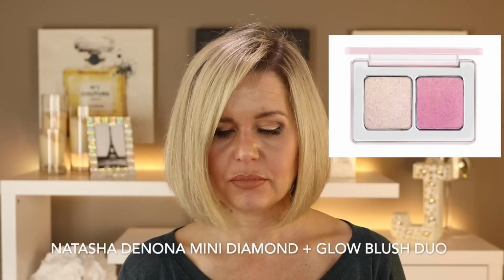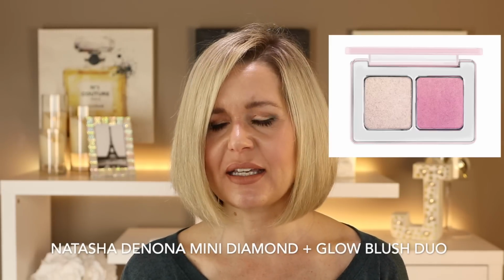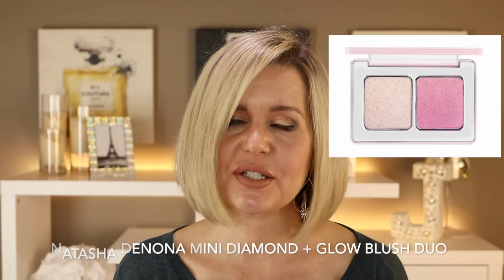And lastly, of things that I've returned, sadly, this is the Natasha Denona Mini Diamond and Blush. I've already sent it back. I bought it just recently. It shouldn't even really be in this haul, but I have returned it already, so I might as well let you guys know. It was just way too shimmery. It was a gorgeous color. It went on too sheer, so the more I applied, the more silver it got on my skin, which is not a good look for me, especially when you have large pores. So unfortunately that did go back.